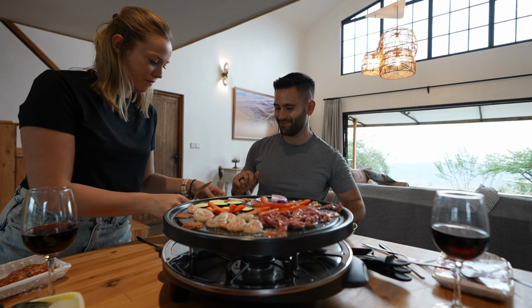Sometimes it takes a while for the first few things to get going. Yeah. But once you're going, you're going. So here is Raclette 101. Take a piece of bread. And then you take stuff from the top, like a little pepperoni, maybe two of them. Little piece of onion.